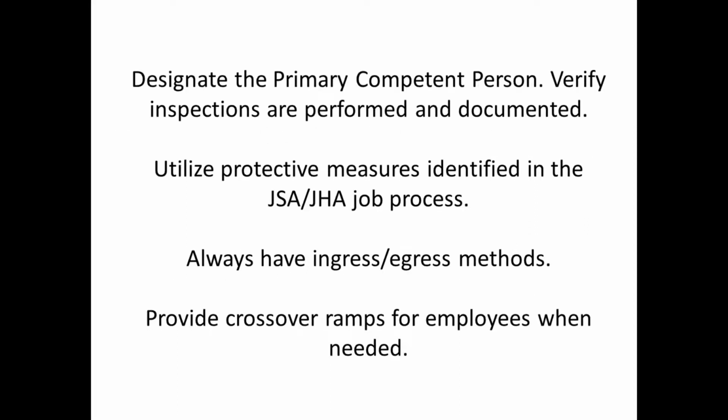You need to designate the primary competent person and verify the inspections are performed and documented. You know, if I'm a competent person, but I'm not the primary, and you do the inspection, do I need to review your inspection? Probably not. If we work together, I probably should trust you. But we also need to watch out for each other. Regulatory agency inspector shows up. Who's the primary competent person? That's the guy that's going to be talking, or the girl that's going to be talking to those regulators about inspections, whether they're performed. Utilize the protective measures identified in the JSA, JHA process.